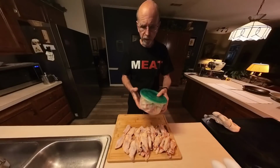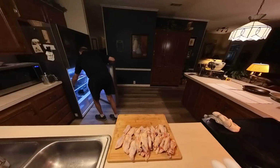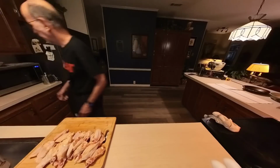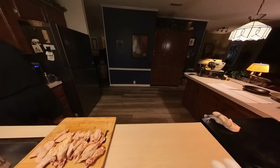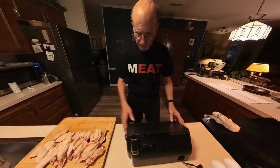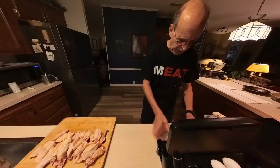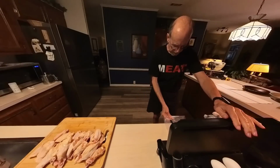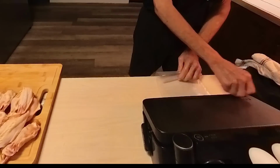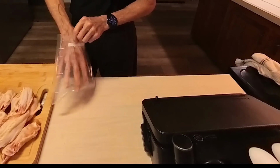I've prepared my wings. I've got 1 serving of them that I'll refrigerate and eat tomorrow. What I'm going to do with the rest of these is I'm going to get my vacuum sealer here and I'm going to divide these in half and seal them up to make two packages. And that ought to be about right for one. We'll seal the bottom. This is a Food Saver vacuum sealer that I also have on my website.